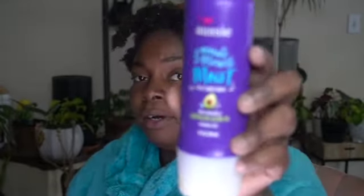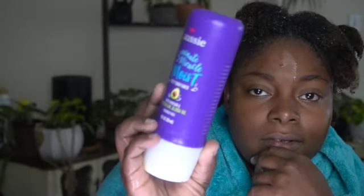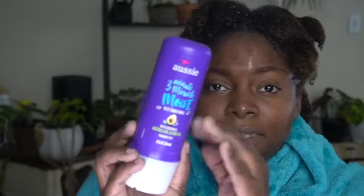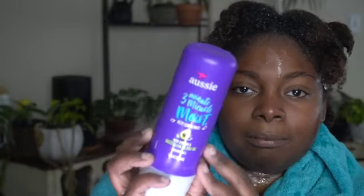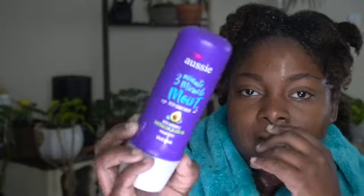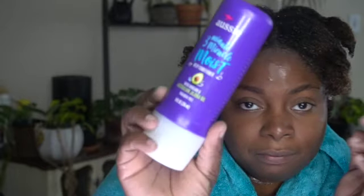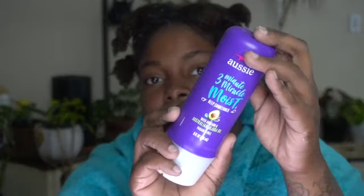I have the Aussie Moisture Mini Miracle Avocado. It looks like this. I've used this several times and fell in love with it. I don't know why I stopped using it, probably because I was a product junkie buying everything that comes out on the market. So I'm gonna use this today. Let's get started. I'm gonna start in the back.